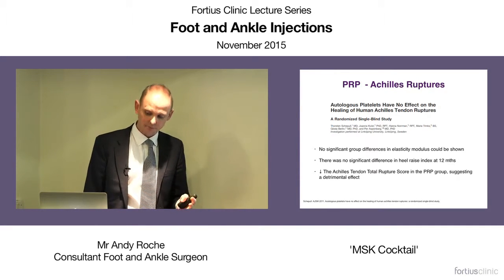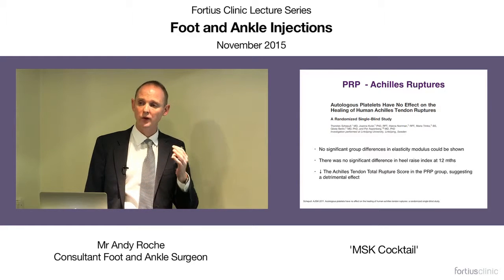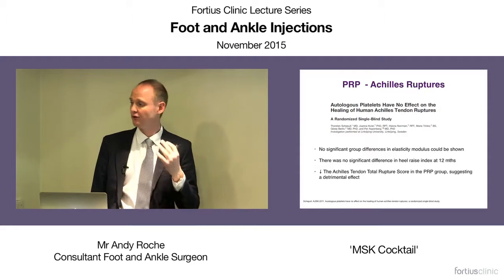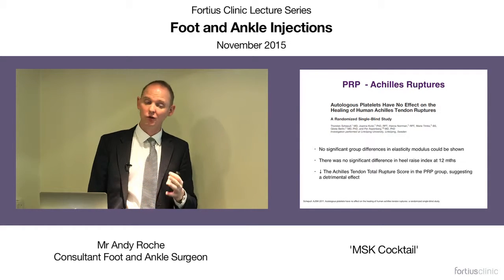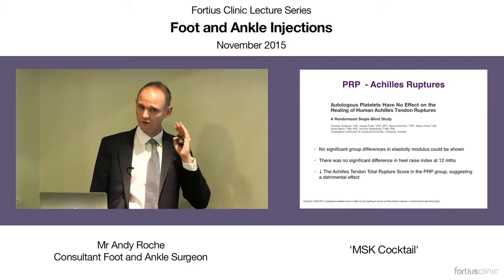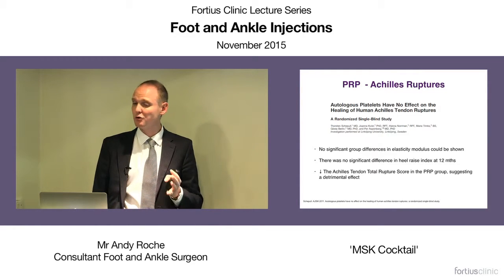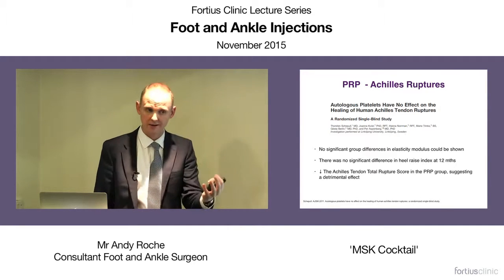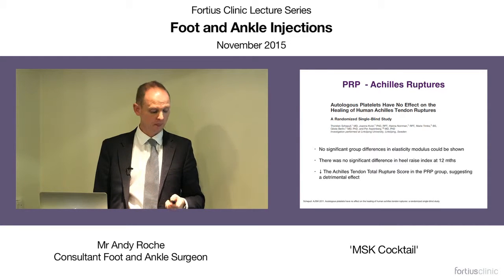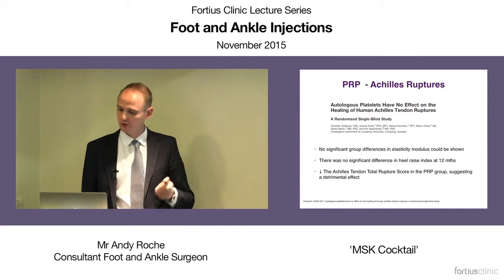Do we use it? Yes, we do. We use it personally because I believe it does improve the strength and it does accelerate the healing. And rightly or wrongly, I don't think it does any harm. We have a lot of patients that want us to throw the kitchen sink at them. And I do believe that if there is some evidence out there to suggest it works, and the patient knows they've had everything done possible, especially the higher level athletes, I think it's a good thing to do. There is evidence there, so it's not like we're just doing it off the bat.